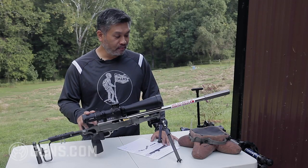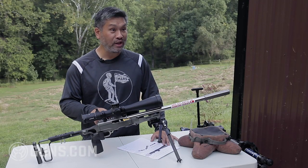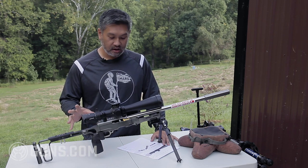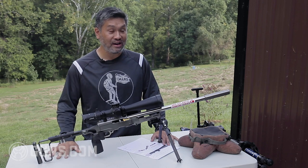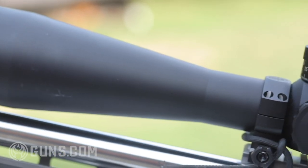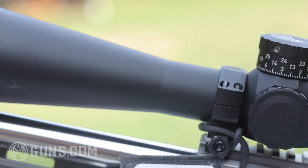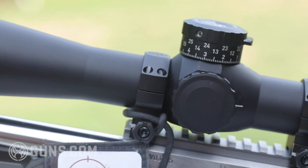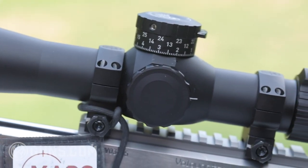So I have this Leupold mounted on a Volquartsen 1022 action and inside a Grey Birch chassis. And we'll be doing some reviews on all these other things at another time. But to get to this scope, it's selling for around $2,000 MSRP. And I got to tell you, it's well worth it. And I think it's hitting way above its weight class.